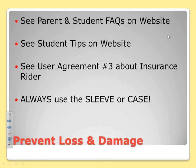In order to prevent loss and damage, I very much encourage you to look at the parent and student facts or FAQs on the website. Have your students read the tips on the website and see the user agreement, number 3, about the insurance rider. The business department, our lawyers, recommended that you take that out, just in case something does happen, just in case there is a break-in, you can at least have that replaced for you courtesy of your insurance. And in the 8 years of the upper school program, I believe there was only one time that a device was actually lost or stolen.